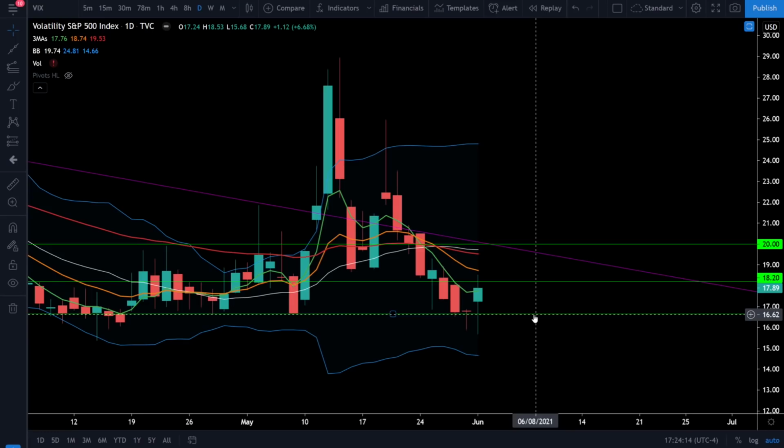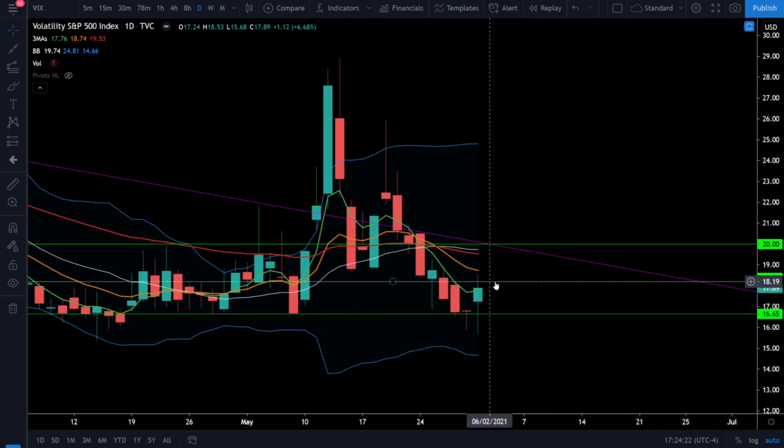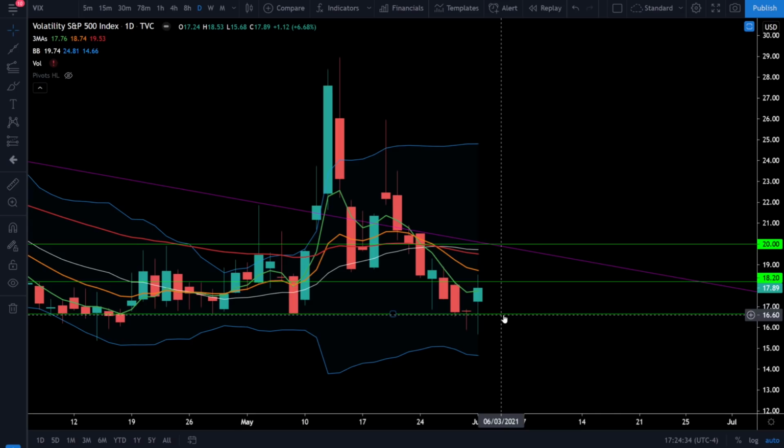On VIX, we see fear coming back into the market today, with the VIX going up 6.68%. The VIX closed at 17.89, and it did fail to break above that resistance level at 18.2. As you can tell, the VIX did find support at our new support level, which is right around 16.65. The VIX bounced off that level, but the VIX could still continue to go lower as soon as tomorrow.